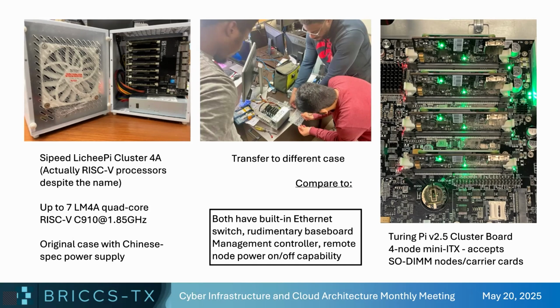On the right side is a closer view of that Turing Pi 2.5 cluster board. Both these cluster boards, the one on the left takes 7 cards, and the one on the right takes 4. And they are these SO-DIMMs. It's like an old-fashioned DIMM memory slot, but they're becoming popular for putting little, they call them compute modules.